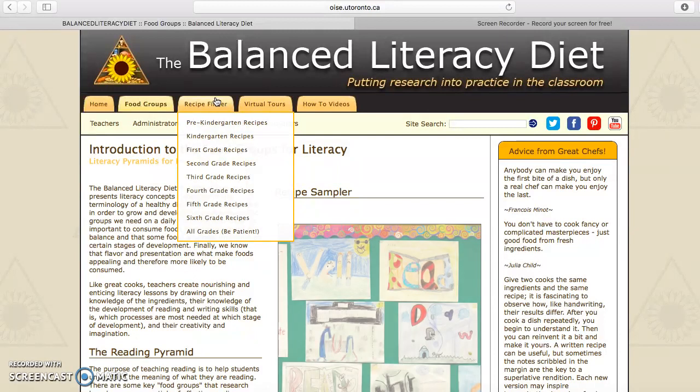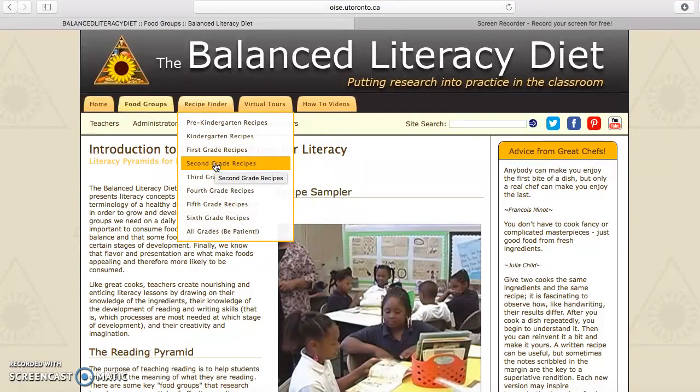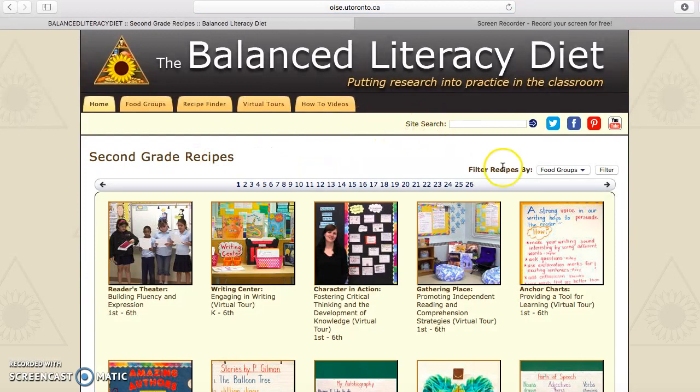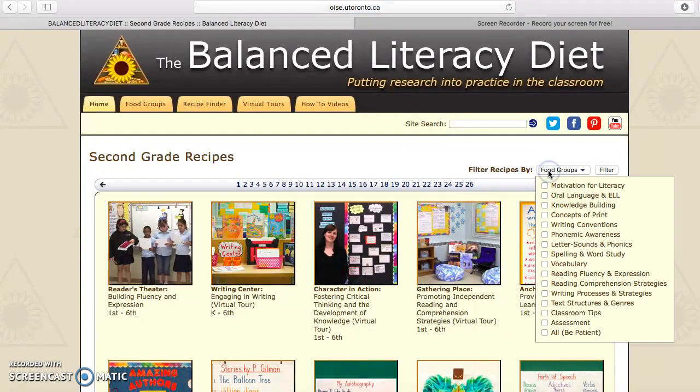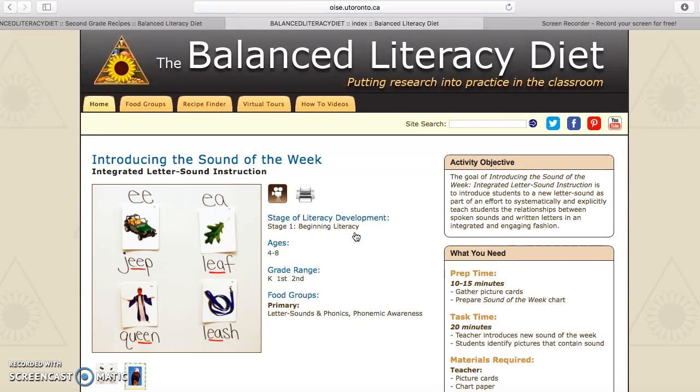So pretend that I'm a fourth grade teacher and I have a guided reading group, and they're actually struggling with vowel blends, which is not something that I will be teaching in the main part of my lesson. It's maybe more a second grade sort of teaching. So I could go here to second grade recipes, and then if I filter these recipes, I can go down, and vowel blends would be in the letter sounds and phonics area. And it just so happens that here are a couple of vowel blend lessons that I can just quickly take off here and use with my students.